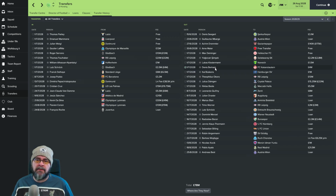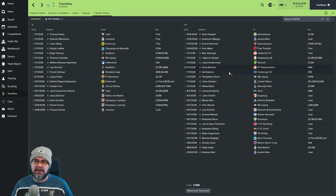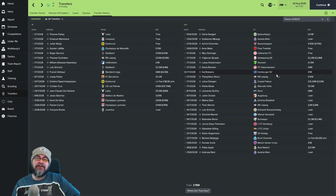Dennis Bertram, our backup right back. Good physicals. I don't think he was ever going to be that good going forward, though. And we need attacking fullbacks. Kai Buskens, we finally got rid of that bell end that I've tried to get rid of since the start. As soon as we took over, he was unhappy, and ever since then we tried to get rid of him. He's valued at 4.5 million. We got £1 million for him, and I'm delighted because he just wouldn't go.